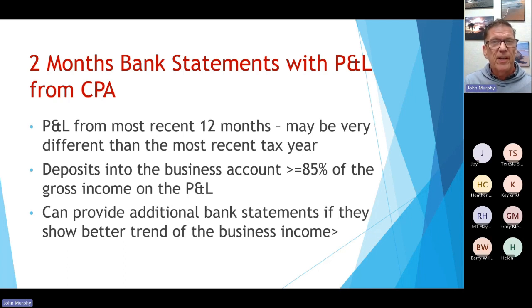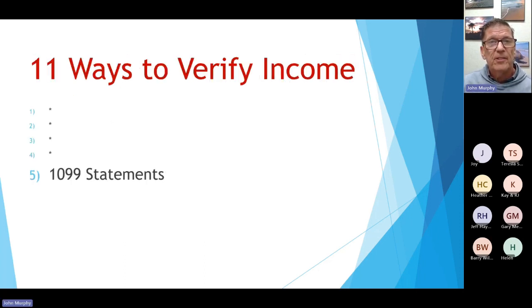Underwriters are really just trying to understand and get a good grasp of what the business is producing for income, or what the personal tax return is producing for income if you don't have a business bank statement, so they can really understand that you have the income to support your payment for your loan. And they're doing their best to do that. And underwriters really do, contrary to popular opinion, want to make loans work. That's what their job is, really. Okay, so that doesn't work.